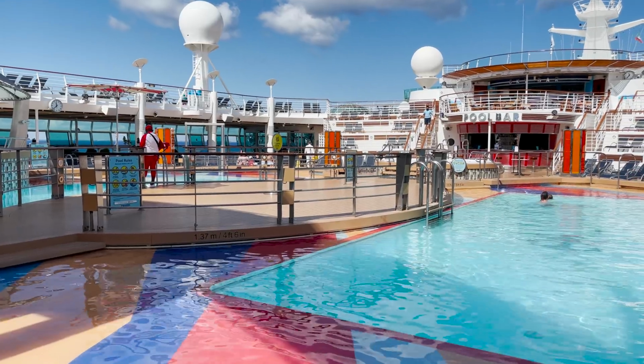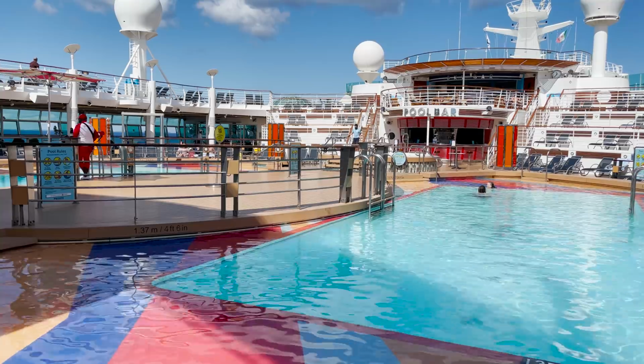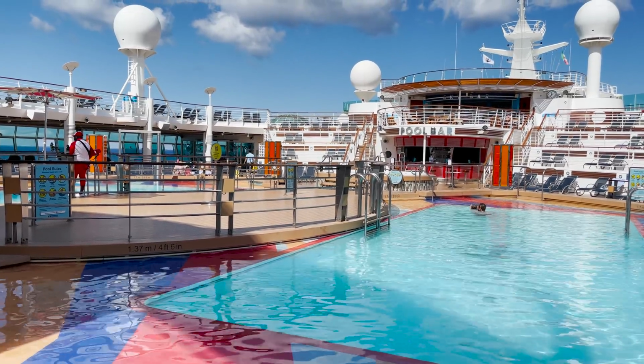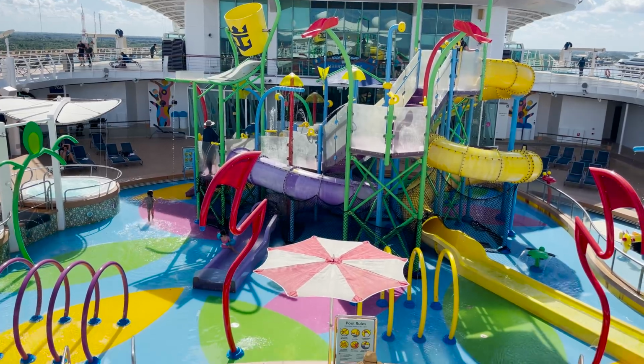So here's a look at the main pool area. There's a pool on either side. I think though, to give you the best idea, it would be good to go up and give you an overview. So I'm gonna head upstairs. We're gonna kind of cheat here, go up to deck 12 just to give you an overview of this section, and then we'll come back to 11. And since we're up here, go ahead and give you an overview of the Splashaway Bay area as well.